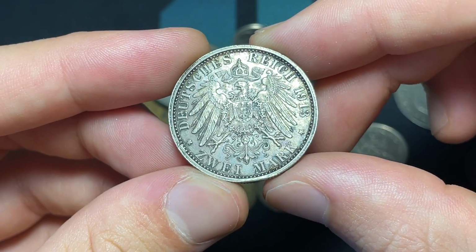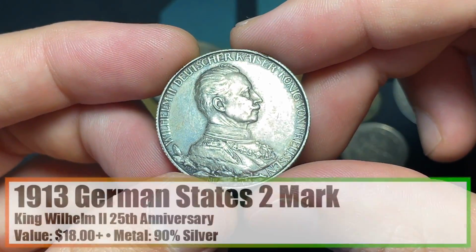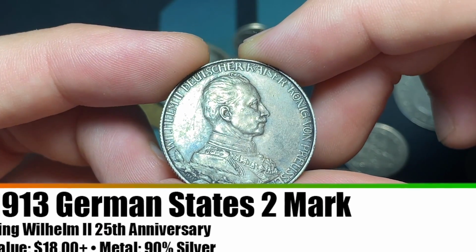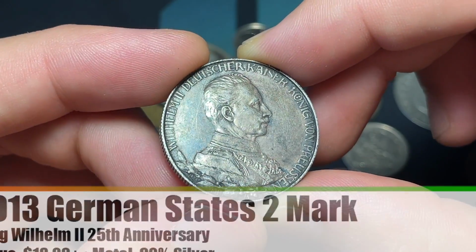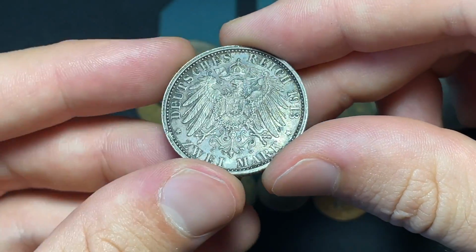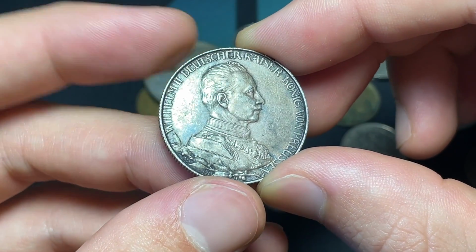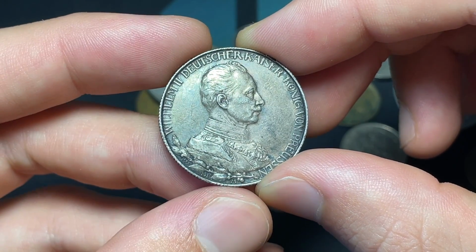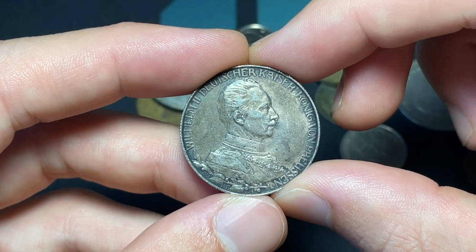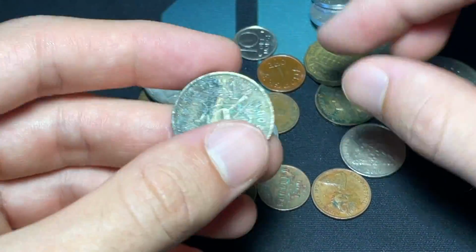In 1913, it's 2 marks. We'll see who's on the front. It looks like Kaiser Wilhelm II, and what a cool find. You can see 1913A down there. Such a neat, I really love the German silver. I believe it's 90% silver, and there's going to be some solid value attached to this beyond its metal value as well. A few scratches behind the head are unfortunate, but I mean, what a cool coin, and so fun to be able to find this over 100 years old from my German ancestors. So that's at a time when they would have probably been living very close to Prussia.